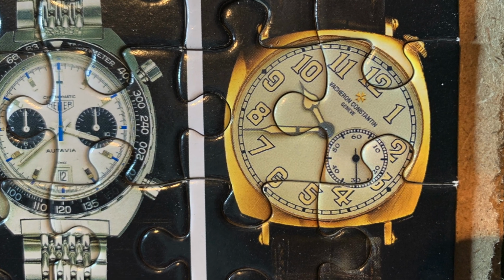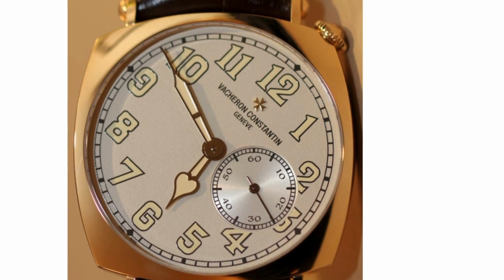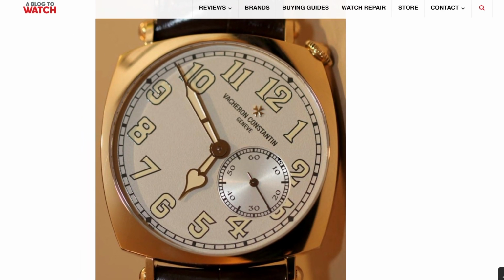Constantin? I don't know my French very well. But this watch I'm calling the 1912 for a reason I'll explain in a second, is, oh my God, beautiful. This is the reissue, and it's called the American Historique 1912. So there is the name for you.